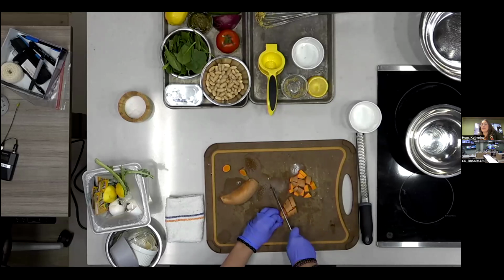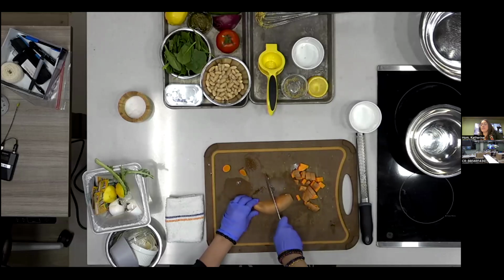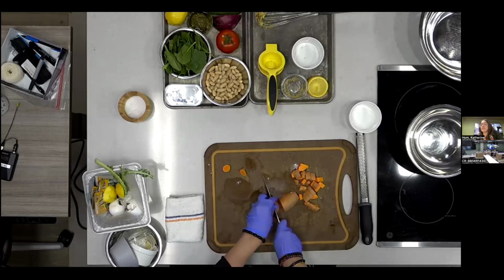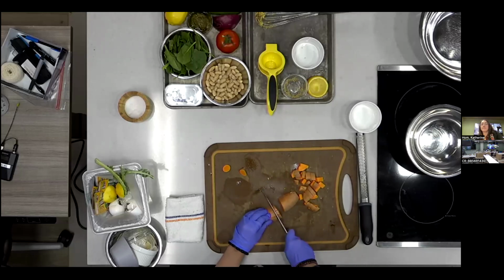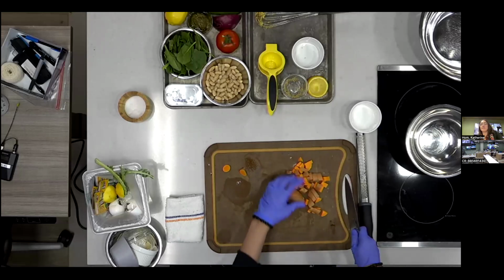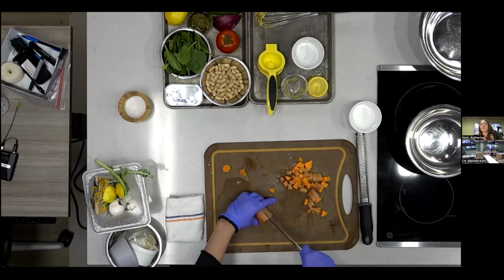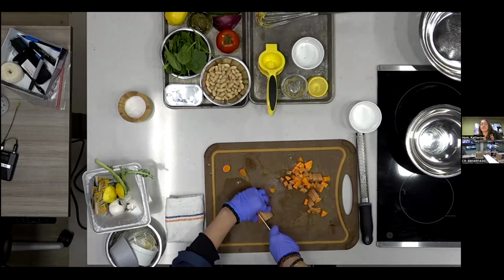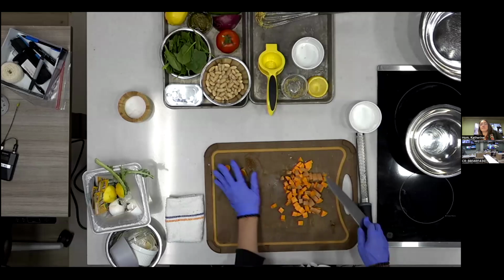And just like that. And I'm going to cut this in half again. Then cut. And if you don't like sweet potatoes like me, you can use a potato, regular yellow potatoes, even purple potatoes. Again, it's eating those colors that are super beneficial.